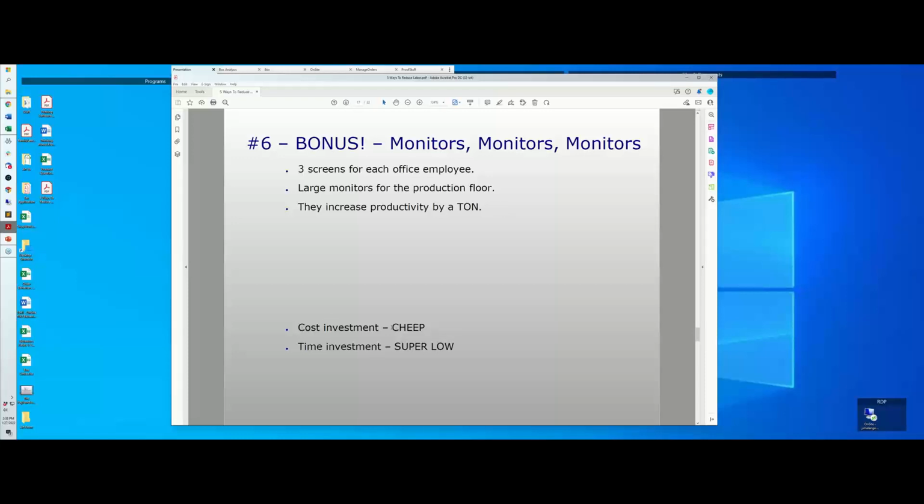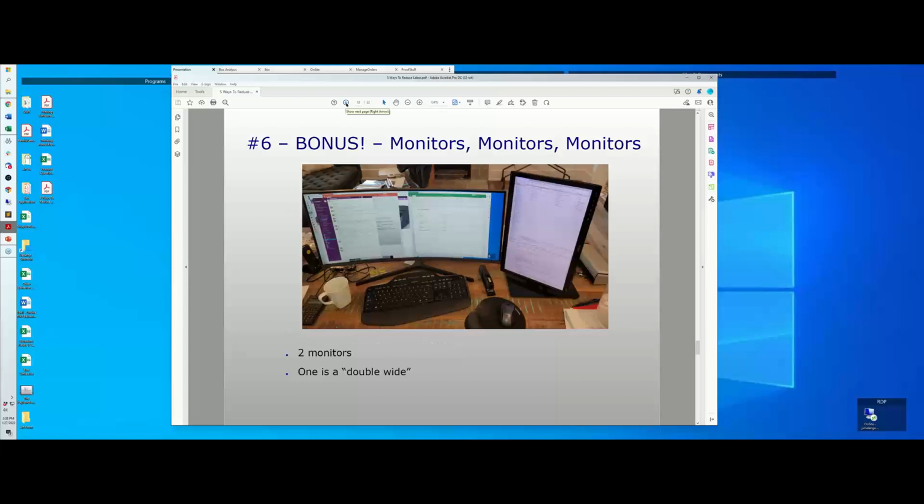The cost investment on this is cheap. I'm going to call it almost zero. It's not zero, but in relation to your business, it is. And your time investment is also super low. This is low hanging fruit, people. If you don't have multiple monitors on all your machines, and I'm going to give you some examples.